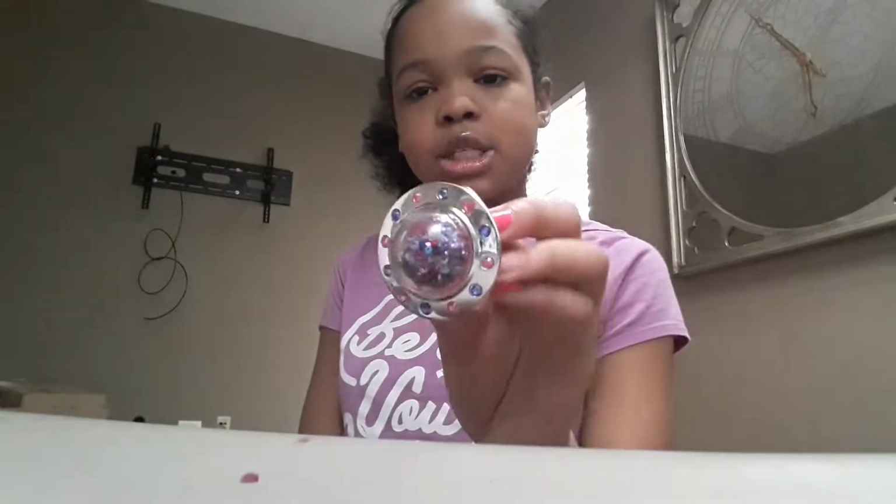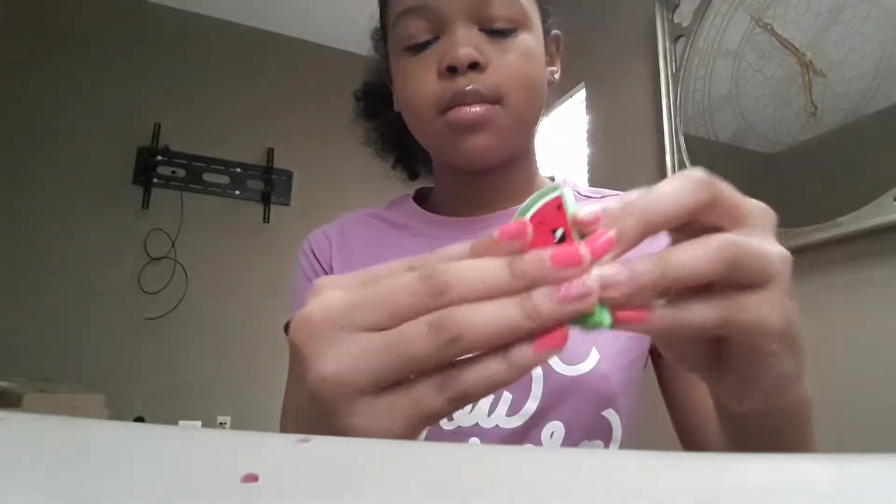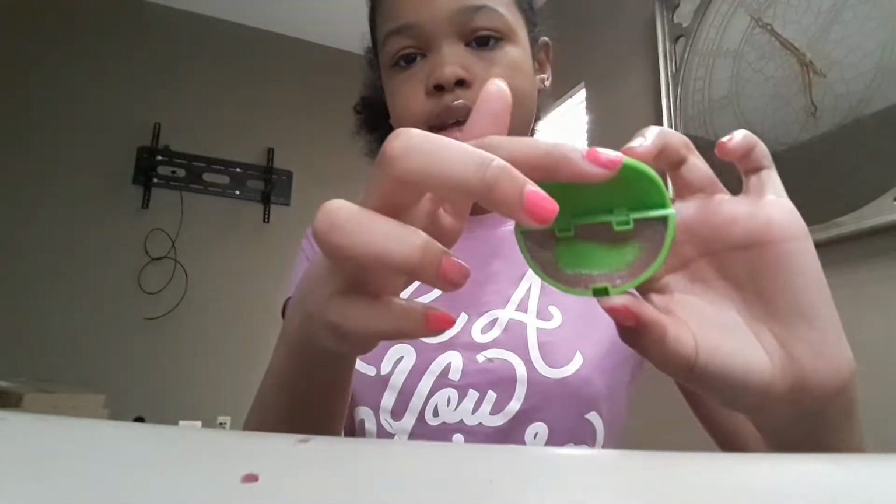So, time for my lip gloss collection. So, first up is this one. This is like a space one. It has glitter in it. Next is this watermelon one. This has glitter in it too. I did use this one a little bit, but more like a lot.